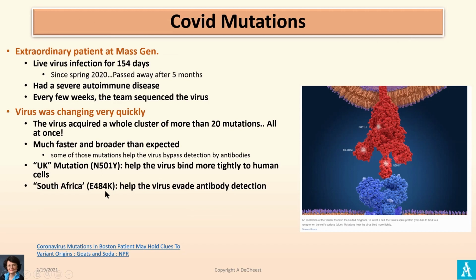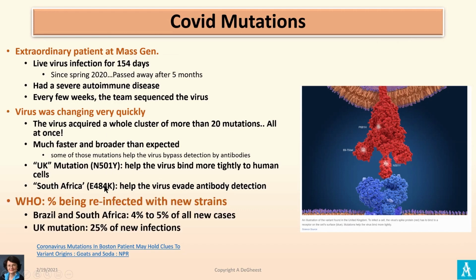So clearly one of the problems we're having is that we need to really vaccinate the people who have autoimmune disorders. What they think is happening in South Africa is that there was a very high percent of the population that had HIV, and that's how that mutation that comes from South Africa, with the 484 mutation and a 501, came about. So it's an interesting case.